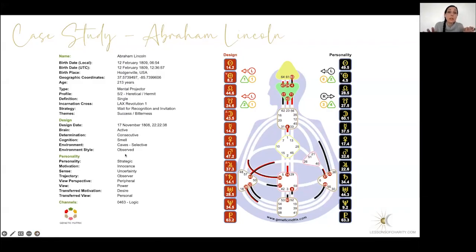There's like 20 minutes. I'm going to do some case studies, and then I'm going to open up questions, because I thought it'd be fun to show. I've shown this one before, but I just love Abraham Lincoln's chart. I think it's so fascinating. President's Week is coming up, and his birthday. So he's a mental projector.